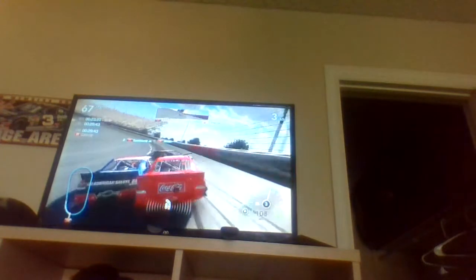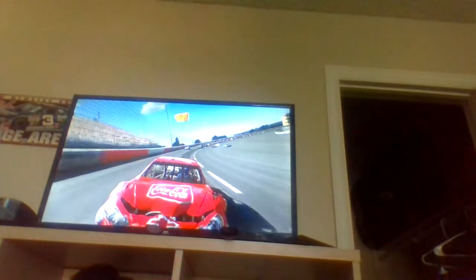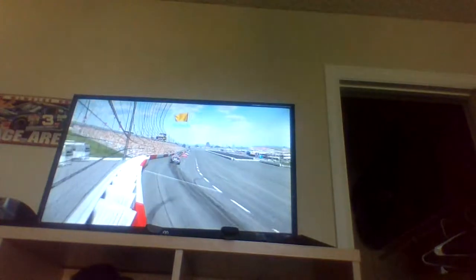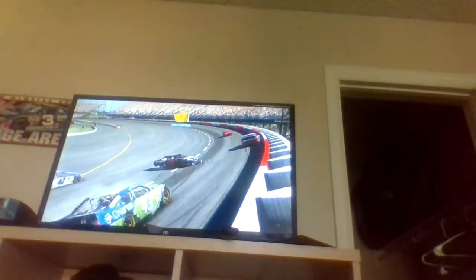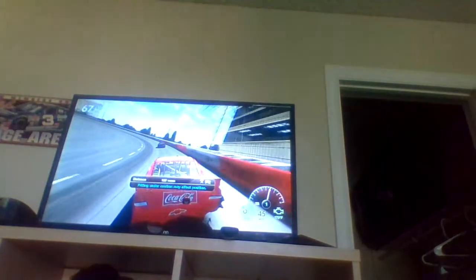There'll be some cars heading to pit lane here. There's a crash. Another spin. Regan Smith spins off the bumper of Dale Jr. One car shot going to the wall in the back. Bobby Labonte clips him. The safety crews are clear of the track.